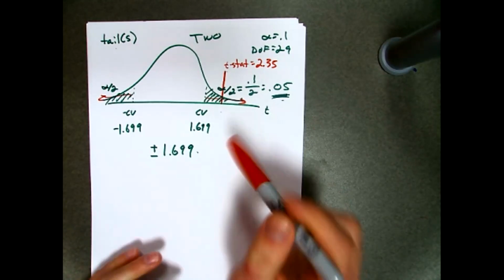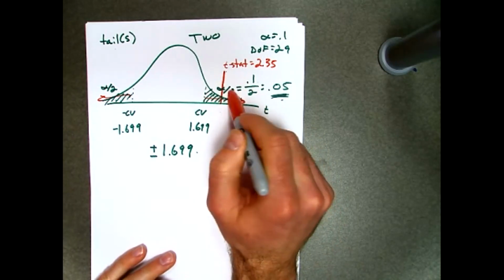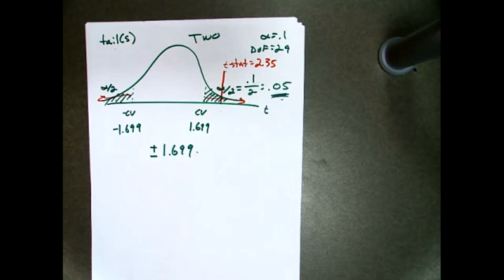So we're looking up critical values for a two-tail test. We don't simply look up alpha, we look up half of alpha, right? Because we've got half of alpha in each tail now. We have two tails. Excuse me. Any questions on that? We kind of jump into Excel here for a bit.